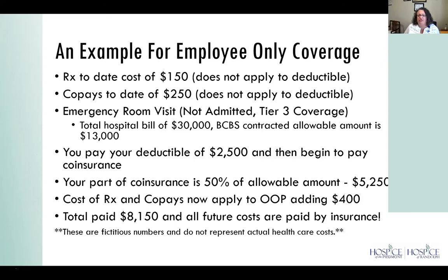And then you have an emergency room visit. You're not admitted, so this is outpatient care, which falls under Tier 3 coverage. Your total hospital bill is $30,000, but Blue Cross Blue Shield's contracted allowable amount that you are billed is $13,000. So you're going to pay your deductible of $2,500, and then you're going to begin to pay co-insurance.